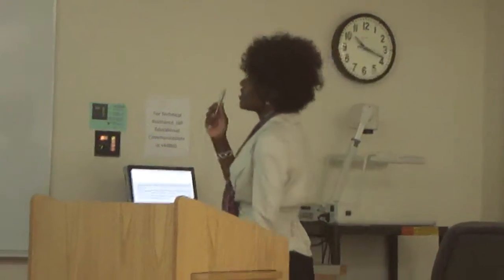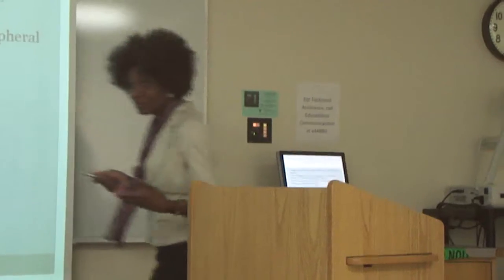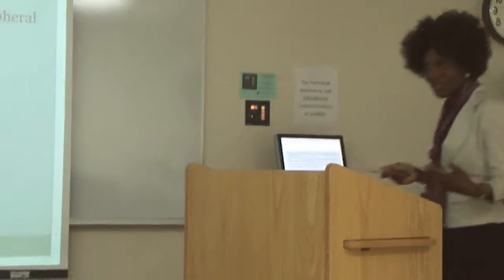Okay, so what measures are used to determine whether a patient is responding to treatment? You also take a peripheral blood sample and analyze it to see if the white blood cell count has returned to normal. Okay, if that has happened, that tells you the patient is actually in remission.